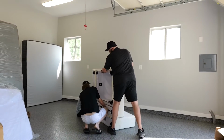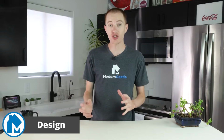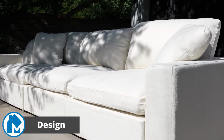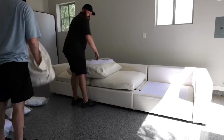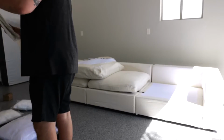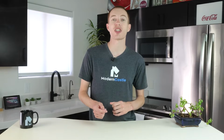The design of the sofa is excellent for the owner to design a unique sofa that meets your needs. With all of the 7th Avenue sofas based on this universal design, there is no limit to the layout and design of your sectional. As we were assembling the sofa, we couldn't help but think of ideas and ways to rearrange the pieces to meet different needs. Let's talk through each of the pieces that come in the box.